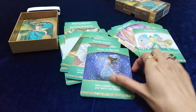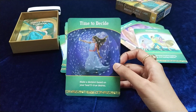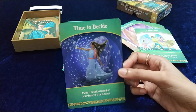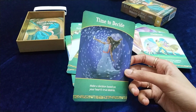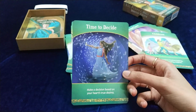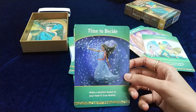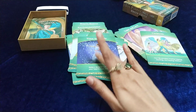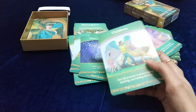Now again, heart's true desires. What does that even mean? And how do we know what our heart's true desires are? Most of the time we don't. Especially if someone is coming to seek guidance from tarot or oracle and you tell them, oh, you must follow what your heart's desires are. And the person will just look at you and say, are you stupid? I just told you I'm not in a place to know what my heart's desires are. What do you think? That's why I'm here. So that way this card also doesn't work much.